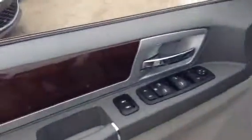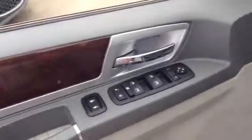Now, this is the driver's side. Still no major dents, scratches, anything like that. If we come around to the driver's side here, you can see all your power controls are on the door.